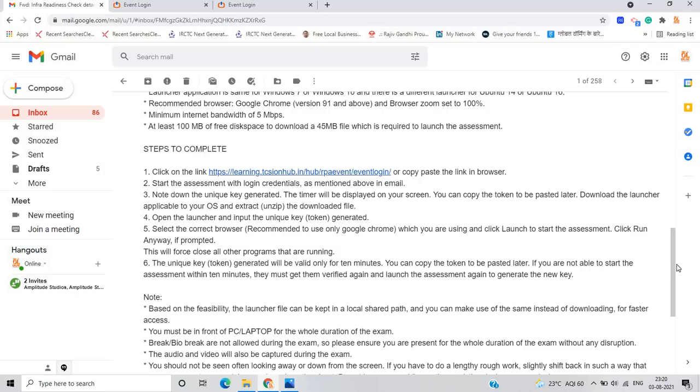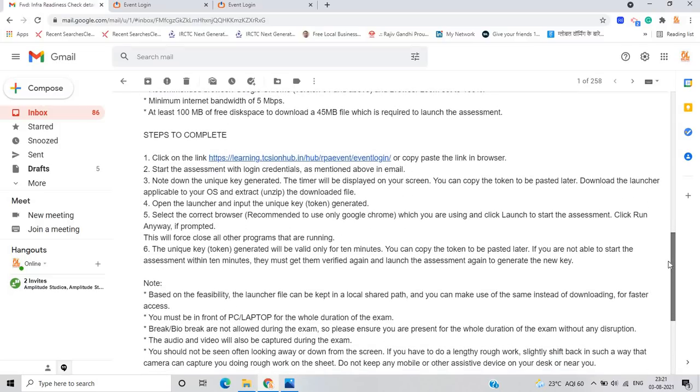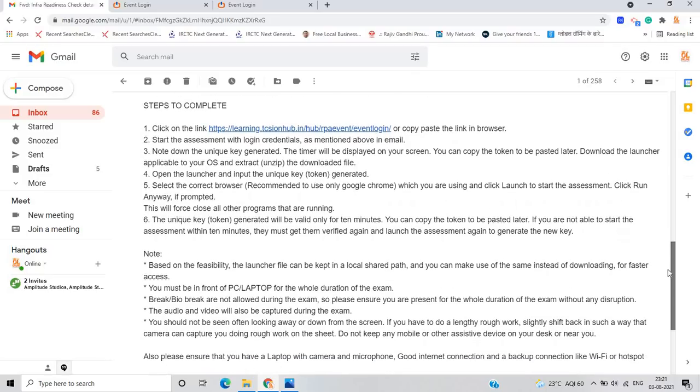You have to check the whole platform: how the test was conducted on that platform and the number of questions they ask. It is just for system compatibility and the platform, so you understand the complete platform in the IRC and DRC check. You can go to the link or copy and paste the link in the browser, start the assessment, and note the unique key that is generated. Download the launcher applicable to your OS and extract the downloaded file. Then open the launcher, input the unique key, and select your correct browser.